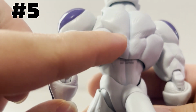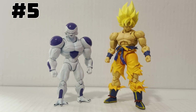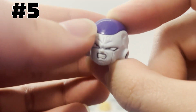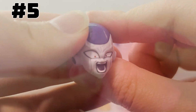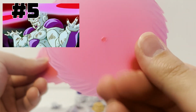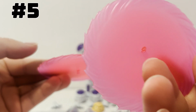And also he comes with a wide slew of accessories. He comes with some extra hands, he gets his death saucers, he gets really good faces. Overall, I think the accessories they gave this guy were really, really cool, and I think they absolutely nailed the sculpts, especially the faces. I think they chose some fantastic faces.